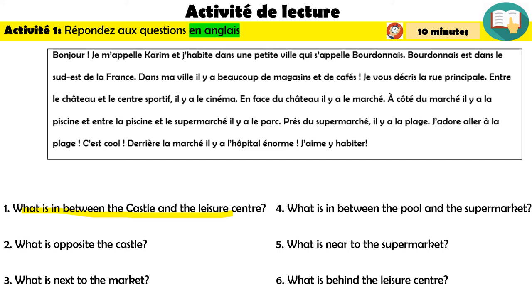We found it here. Entre is our keyword for in between. Le château et le centre sportif, il y a le cinéma. Donc la réponse, c'est cinéma. Alors, what is opposite the castle? En face du château. So think of this as opposite. If you're facing someone, your face is looking at their face, you're opposite them. En face du château, il y a le marché, which is the market.